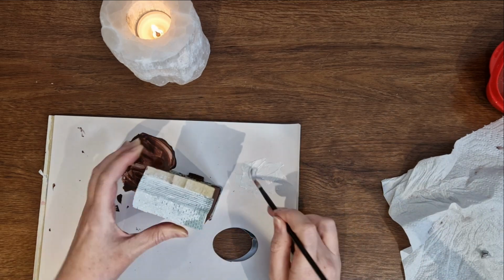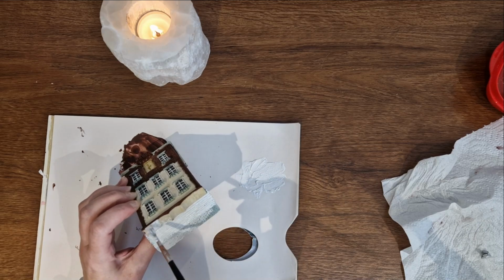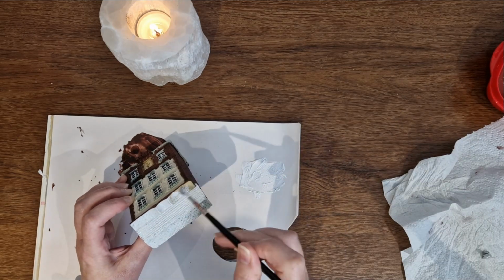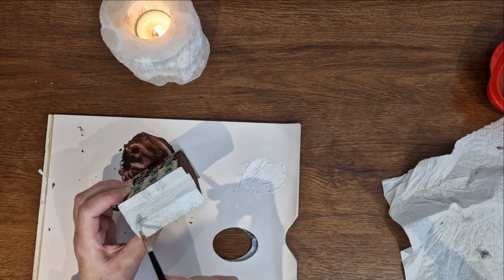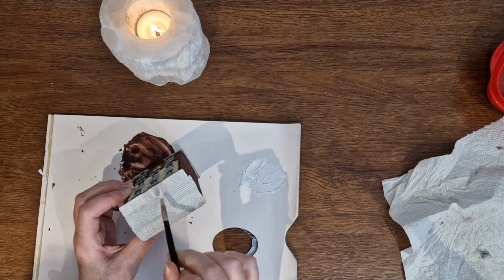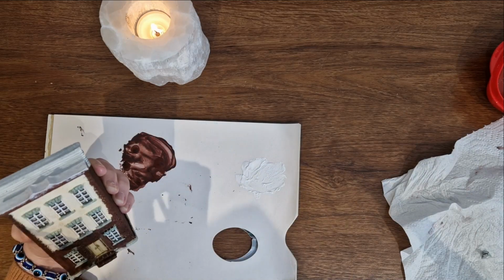I think in future, if I was to do this project again, I'd get some very fine silver glitter or white glitter and put it on the top. But if you can think of something that I could use that would make it look like glistening snow on the roof and around the base where the building's touching the ground, do let me know, because I'm still learning about all these little tips and tricks that everybody has for their projects.